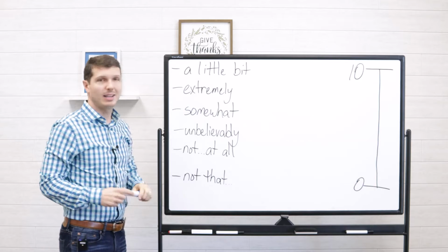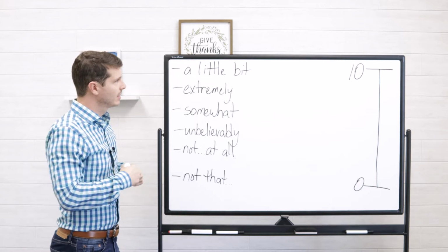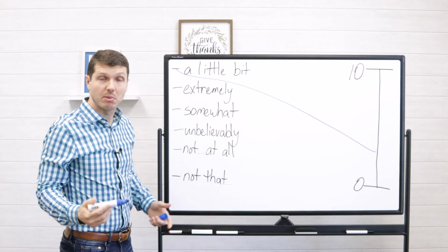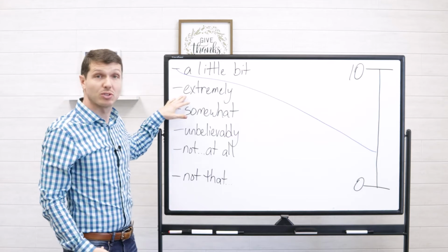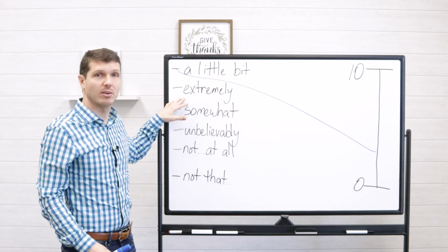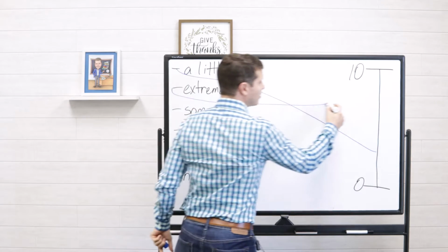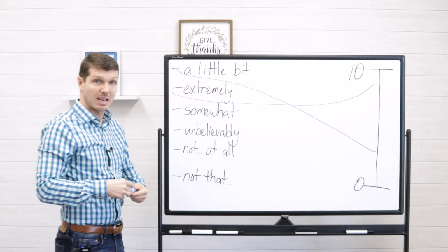So a little bit important, where would that go? I think it would probably go about here, maybe a 3, maybe a 4, right? Maybe 2. Extremely important, extremely fast. Where would that go? Would it be a 10? I wouldn't put it as a 10. Maybe as a 9, maybe an 8, 9.5 even.